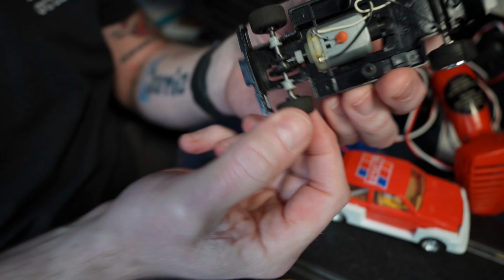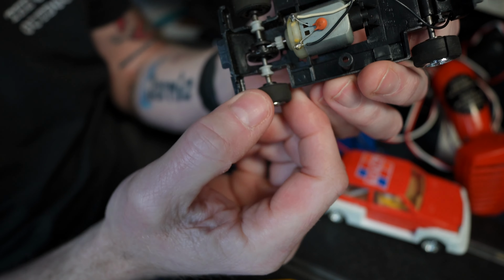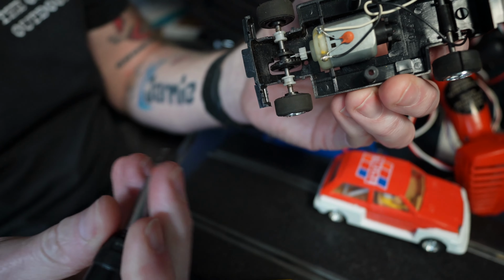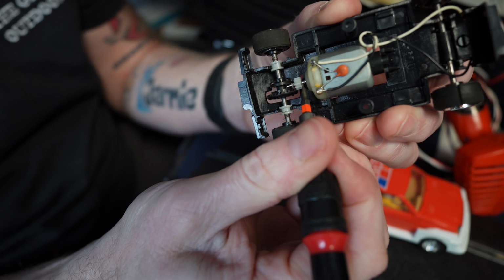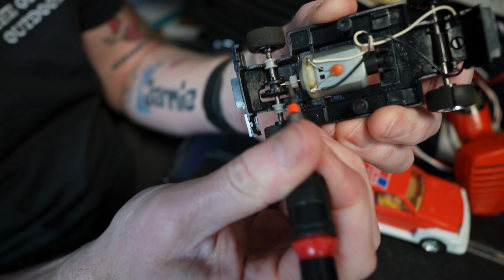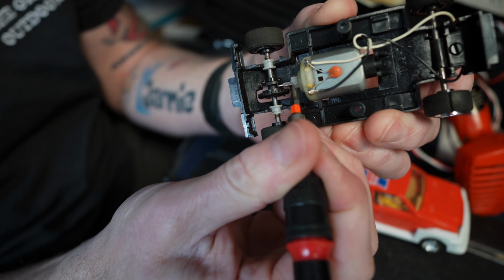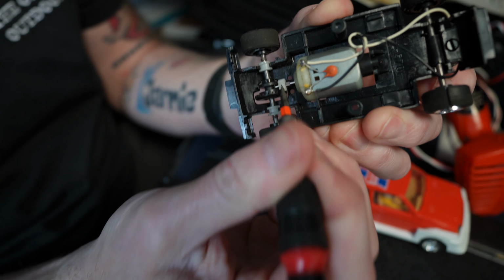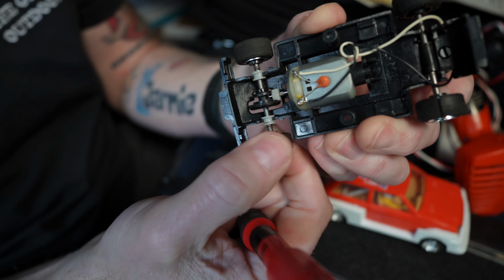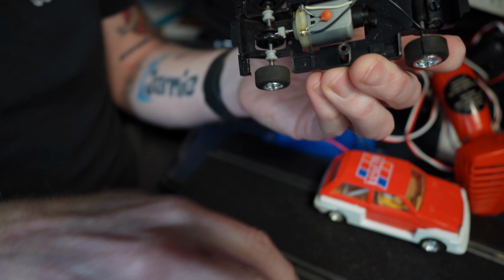Yeah, as you can see there, look. It's just not hitting. So if I just push that down on that spline, yeah, you can see that, to be honest, this may have split. Well, there we go. You can see there now that's actually hitting. So I'm fairly certain that now would actually play.